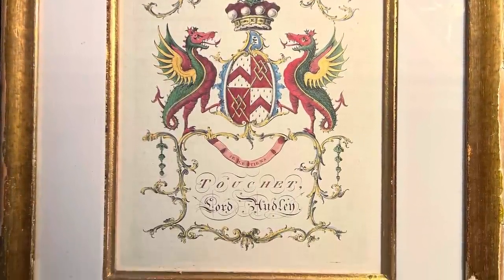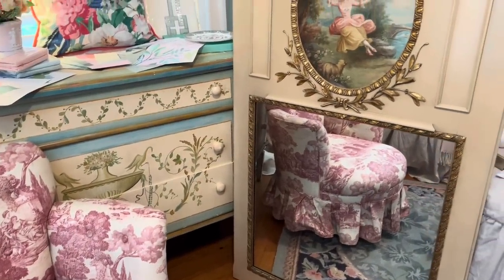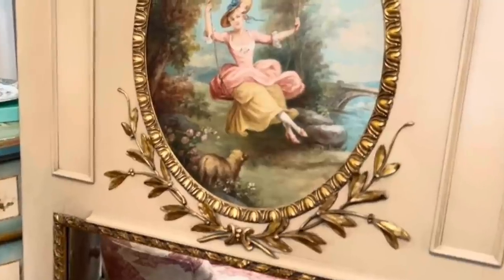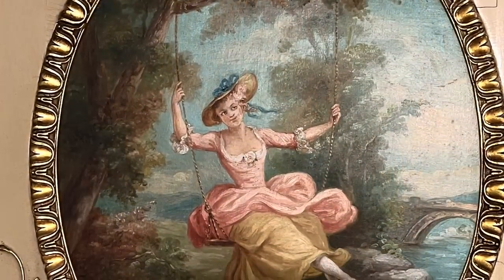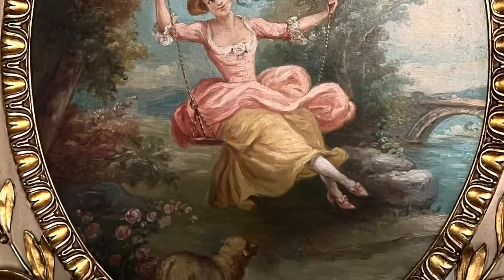One more piece that was not budget friendly, but that I just love, is this beautiful French trumeau mirror. It had the perfect colors, with a painting that depicted a sweet scene of a young girl on a swing as her little lamb stands close by.